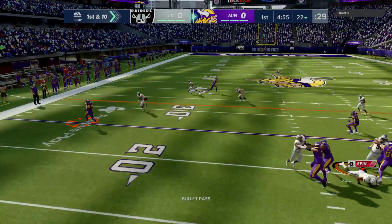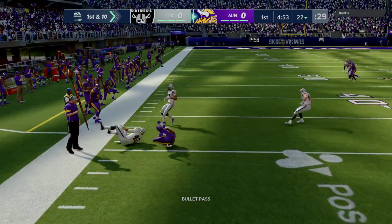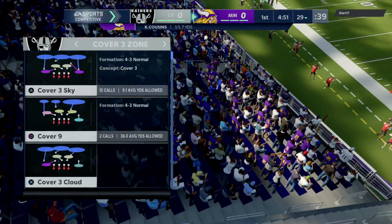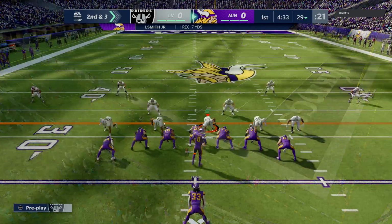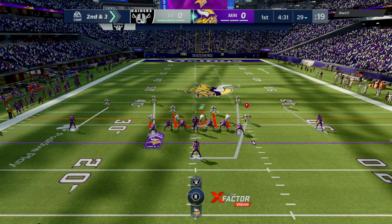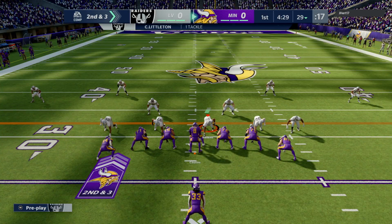Cousins on first down. Smith catches left side. 7 yards, the pickup on the pitch and catch. A good safe pass there right off the bat. That's almost a rhythm play. That's what we like to call it.